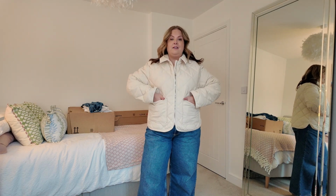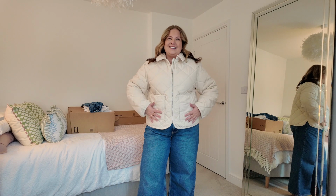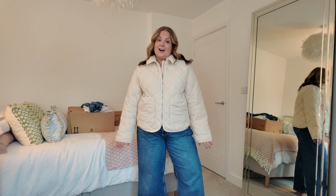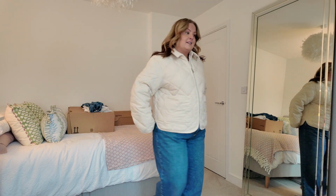The only thing is I don't love the pockets at the front like this. I think these are great, but I would have loved actual pockets on the side because I do have my hands in my pockets quite a bit, and I just feel like it would be a bit awkward to have them like that. I don't know. I could probably just get over it, but I really, really like this.